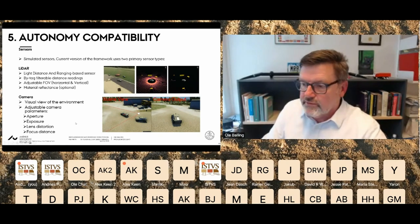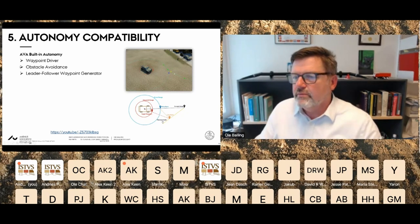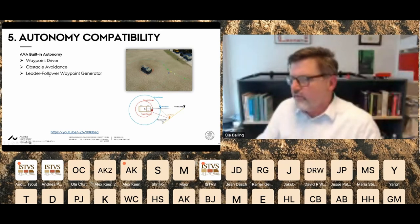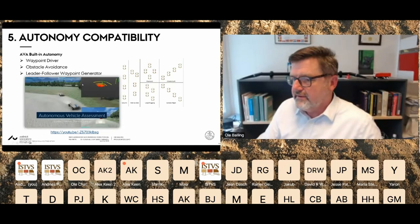Camera models were included also because we were trying to test some leader-follower algorithms here. Then we sort of made our own autonomy at this point because we didn't have any stack. So it was a waypoint driver. You give it some waypoints, and then it estimates what is the speed I should try and go at to be able to make it there when you know what the curvature is as you go forward. It can also detect obstacles and avoid obstacles. And we also had a very early leader follower implementation. Then we were able to do formation, so different types of formation. You just ask it to do this.